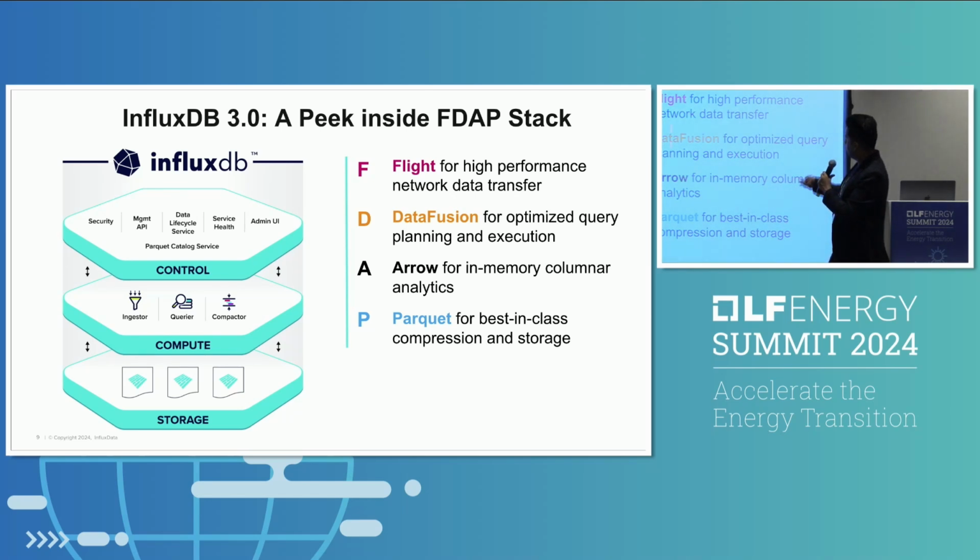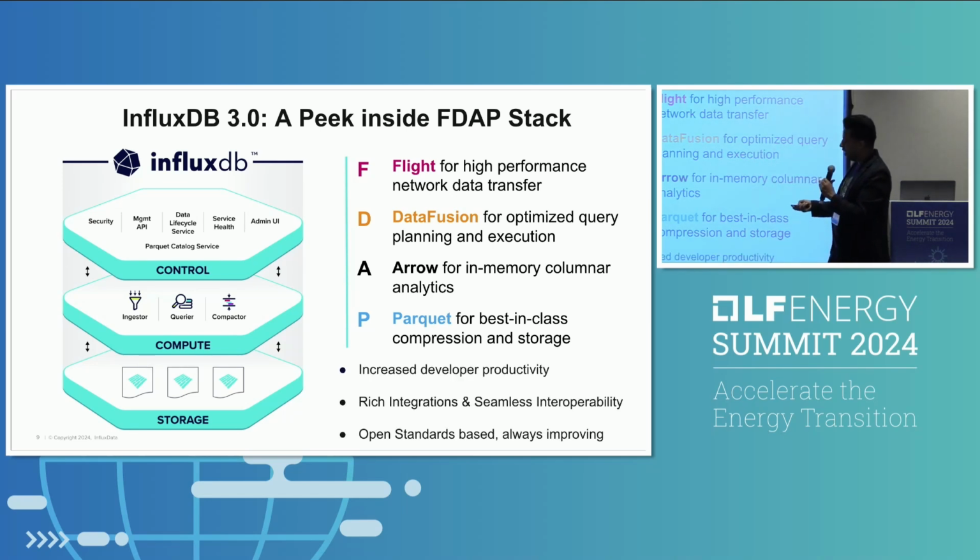So InfluxDB underlying, we use a lot of open source projects. This is Apache Arrow. It's for in-memory columnar analytics. Apache DataFusion. This allows you to run SQL queries. And Apache Flight. This is for high-performance data transfer, basically, because you want to send it from the edge to the cloud. So essentially what I'm saying is, it helps developers become more productive. It has a lot of integration because it's built on open source technology. It's always improving.